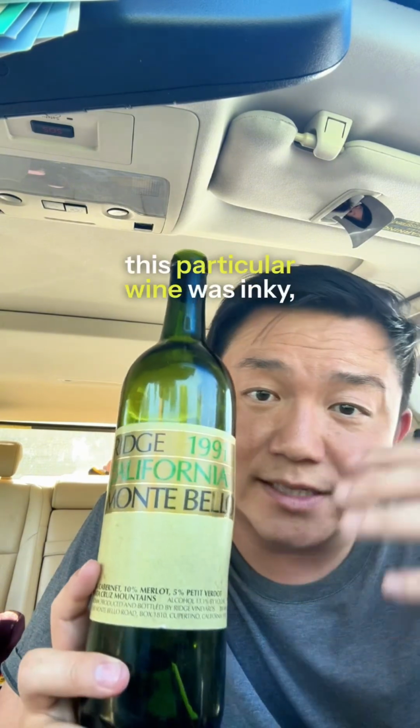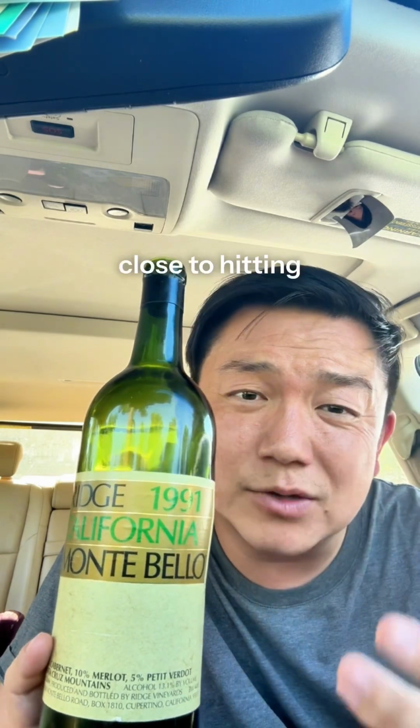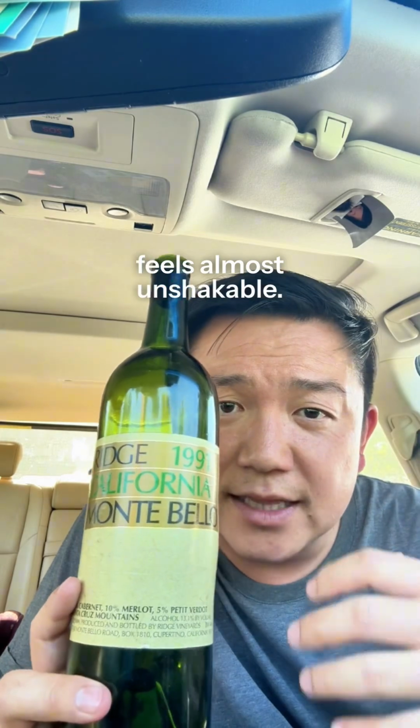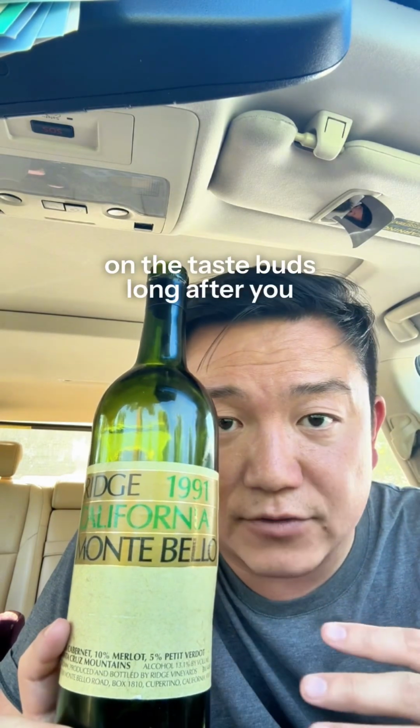This particular wine was inky, dark, chalky, fine tannin, filled with burly, powerful structure that framed the wine. I don't think this wine's even close to hitting its prime drinking window, as its density feels almost unshakable. The finish is a saturation of dark, weighty fruit that sits on the taste buds long after you sip.